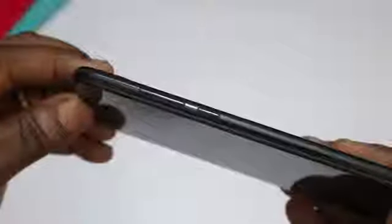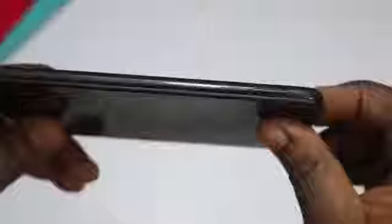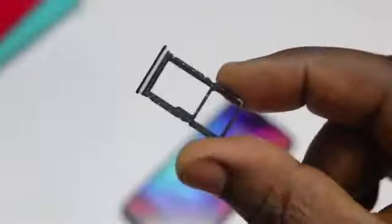As for physical button placements, we've got them all in the usual places. Volume and power buttons to the right, a dual SIM slot consisting of a SIM and a hybrid tray, so you can either use 2 SIMs or a SIM and a micro SD card. To the top we've got a 3.5mm headphone port, a noise cancelling microphone hole, and an IR blaster, which is always a welcome feature and super useful.